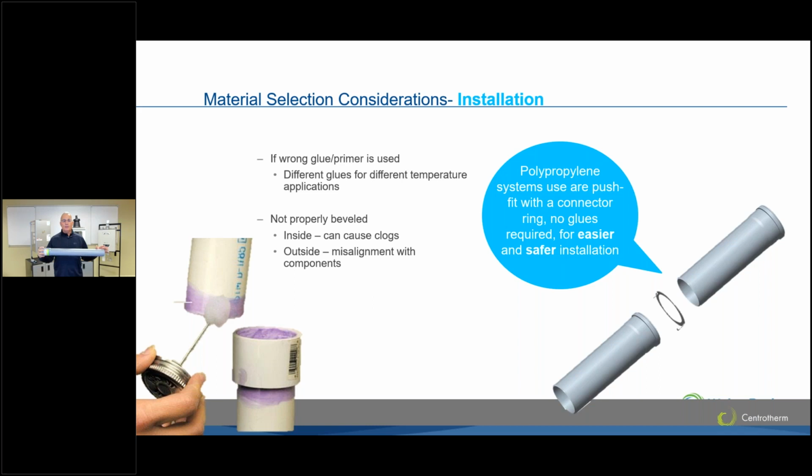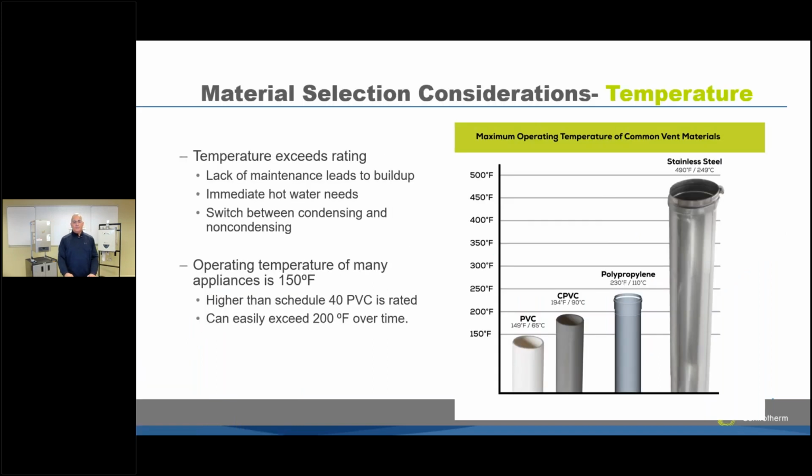The socket is not included in the equivalent length of the pipe. All right, so you're actually getting more material versus any other competitor of a like type of product when you use the Centrotherm product. Okay, so going forward, this chart here should really show you what's going on.